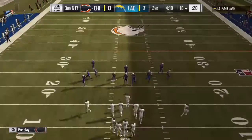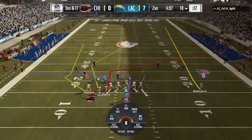Let's see what they draw up here. 3rd and long following the sack of Trubisky.